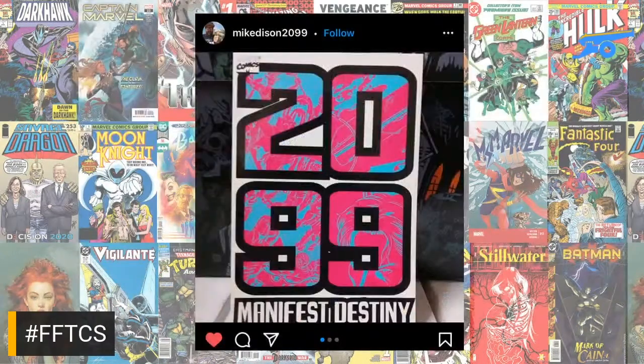We got Mike Dyson, 2099. As he says, how cool is this book? Manifest Destiny, 2099. Number 1. It is the first appearance of Moon Knight, 2099. I bet you Moonlit Comics is going to love that. Michelle, I have never seen a copy in the wild. I've never seen or heard of this book at all, guys. Yeah. I'm not a huge 2099 fan, but I'm loving how excited Mike Dyson is.